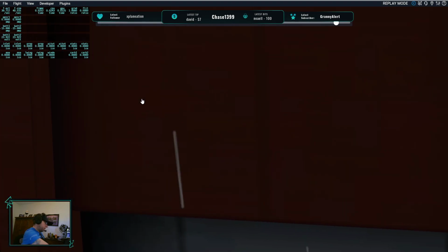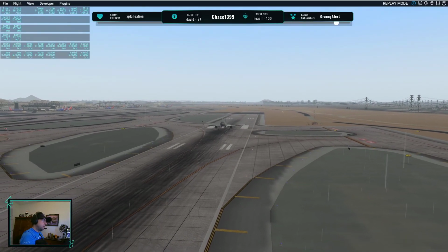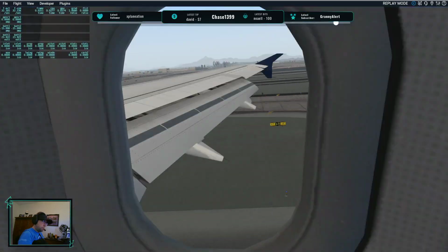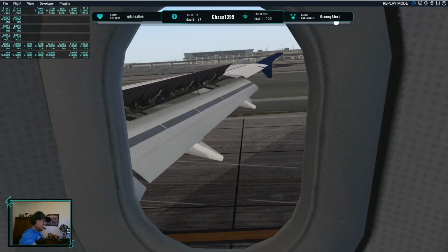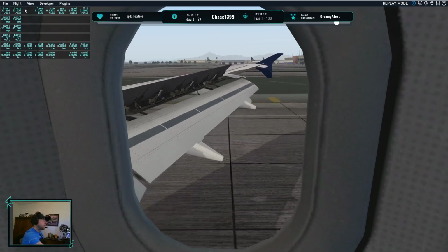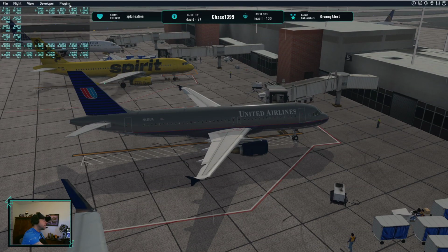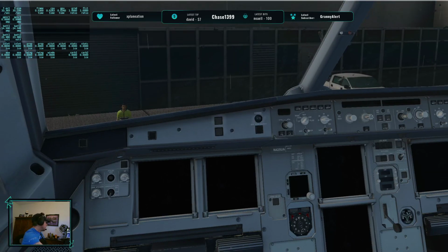Oh, that figures. Let's do that instead. And then one last time of the passenger view. Now the gate should come back. Yep. Reset my sounds. All right.